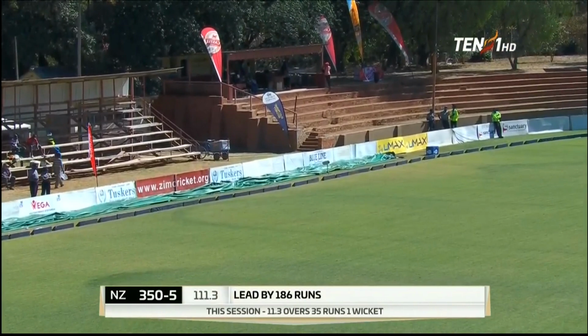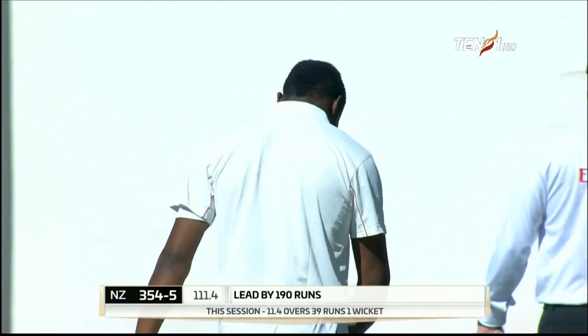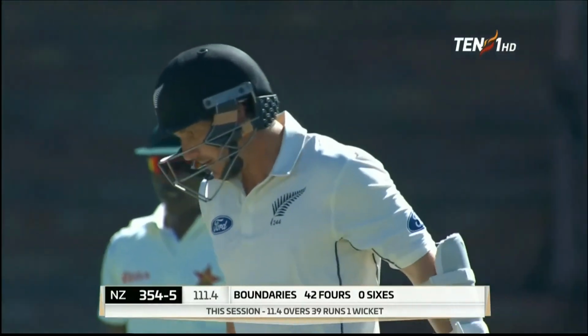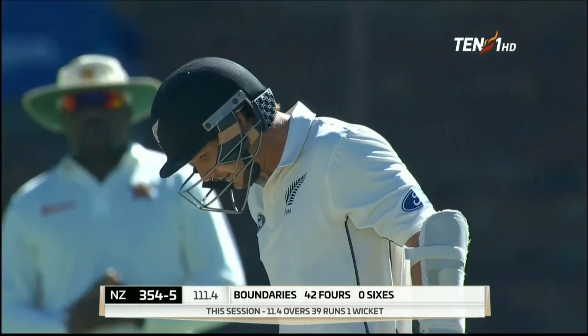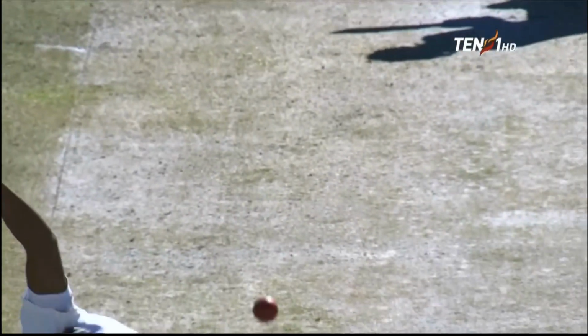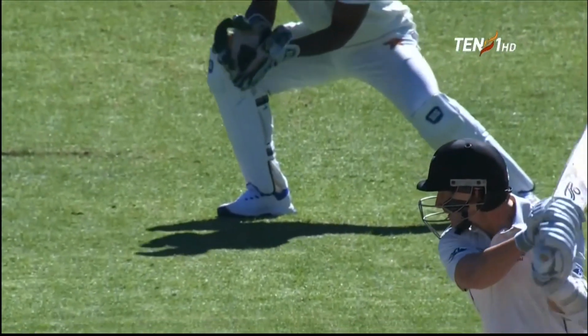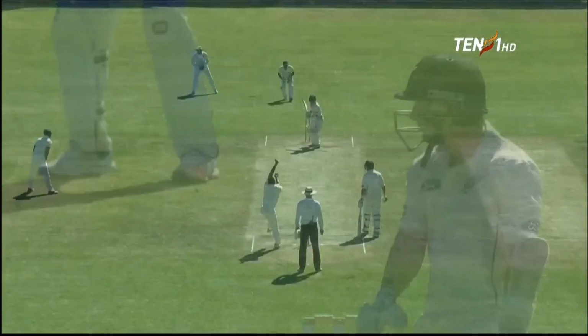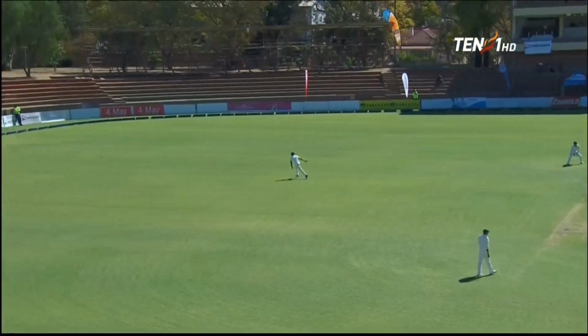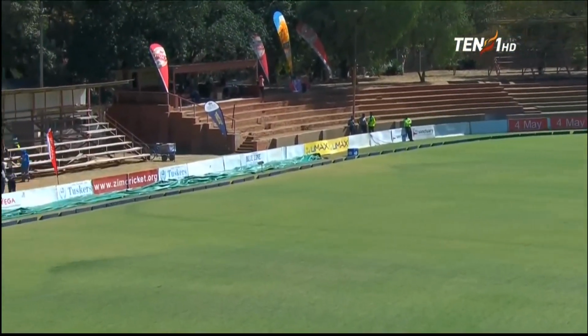It's going to be tough if you're going to bowl there. And the game will move quickly if you continue to bowl short, because it's sitting up and BJ Watling obliges. Doesn't even move, doesn't even attempt to run because he's picked the gap. Mike Chinuya is a bit short, and it's a fantastic cut shot. Right over the top of the ball. No one really moves in the field except for the man to go and pick it up at the wedges.